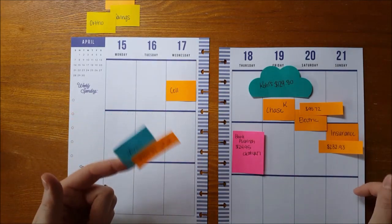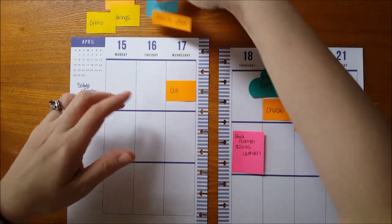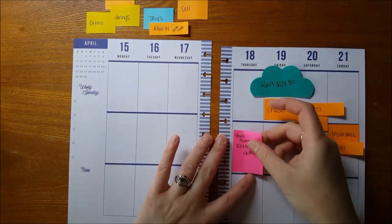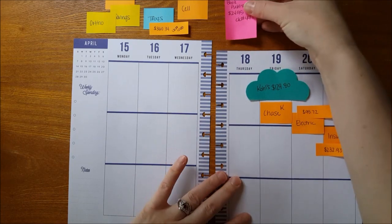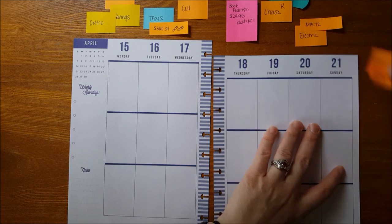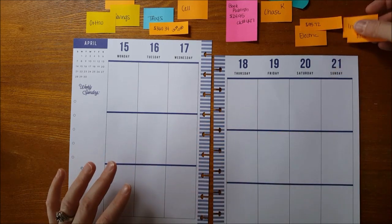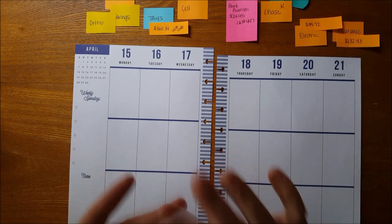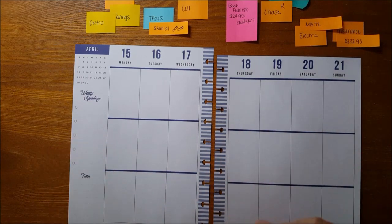Taxes, again, not due till the end of the month, but I want to pay it, get it done, get it in the mail. Cell phone is pretty standard. This is the book publishing that I was talking about. Kohl's, credit card, electric, and then insurance is our homeowners, our home, car, and 5 life insurance policies.